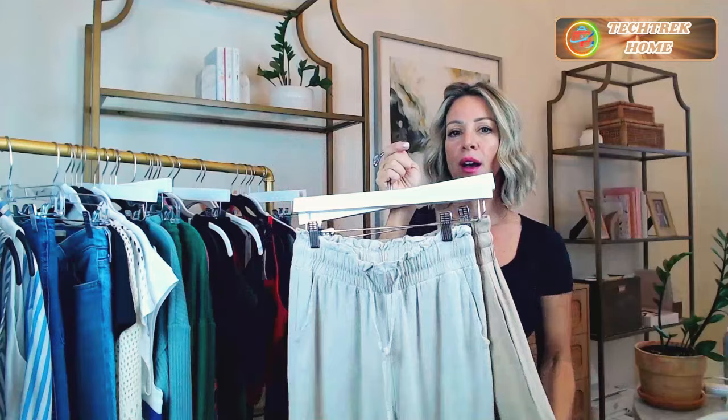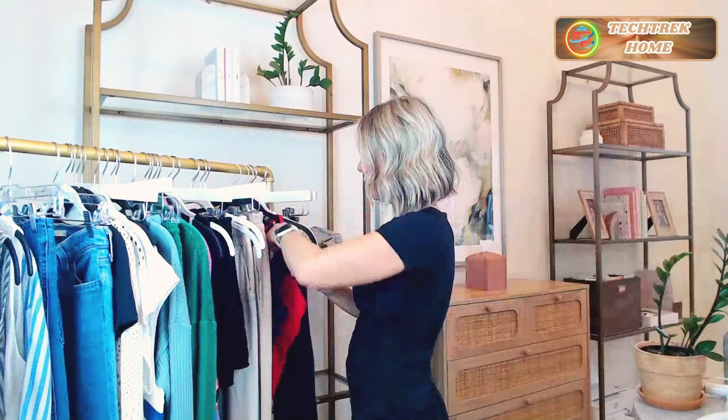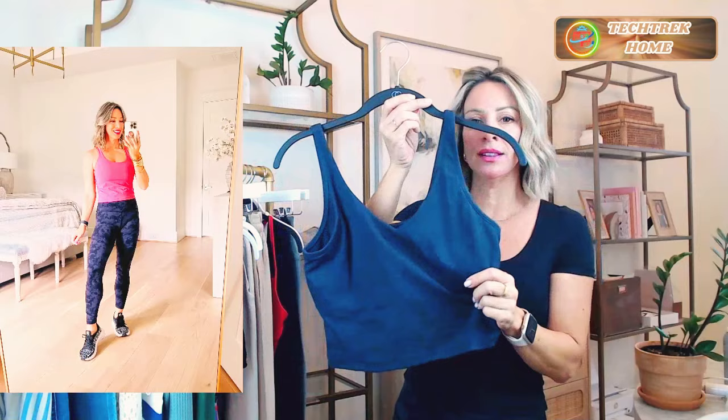Okay, we have a few workout things to share with you. I am big into my workouts. I need my clothes to be comfortable, performance active wear, and cute as well is a bonus. So I really like this sports bra. It has a built-in shelf bra, and then it's a tank. So it hits me right at the top of my high waist leggings.